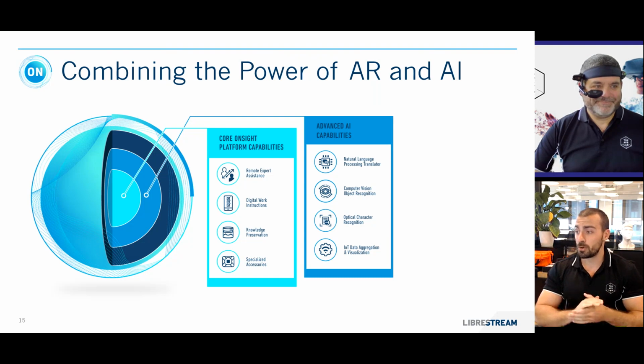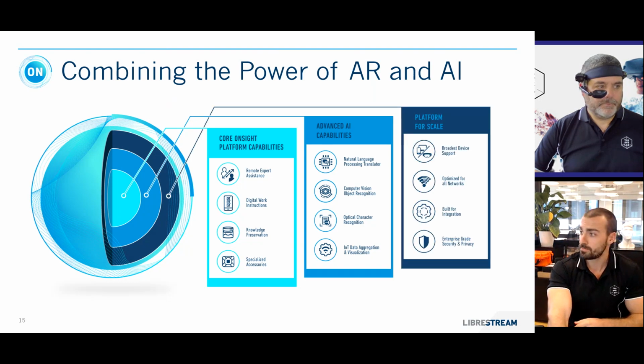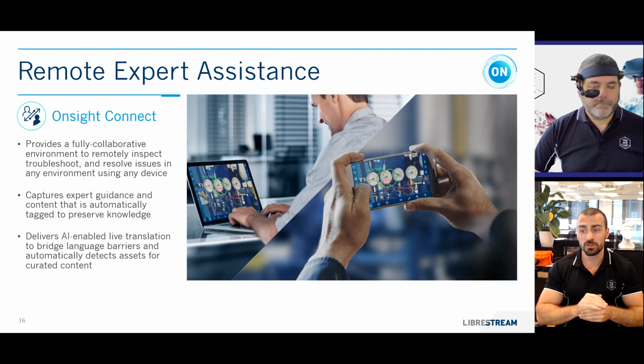We've got computer vision object recognition, optical character recognition, which just recognizes words on a page potentially, or a warning sign or something of the sort. And then the IoT data aggregation and visualization as well. And these are all the ways where we can scale the platform for your business also. So the Onsight Connect provides a fully collaborative environment to remotely inspect, troubleshoot, and resolve issues in any environment using any device. Now, this is your remote support module of Librestream.